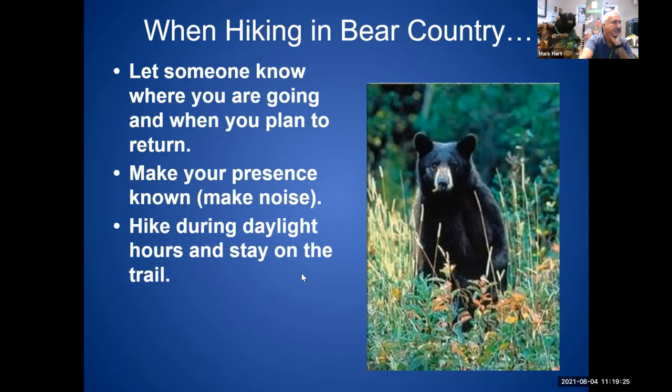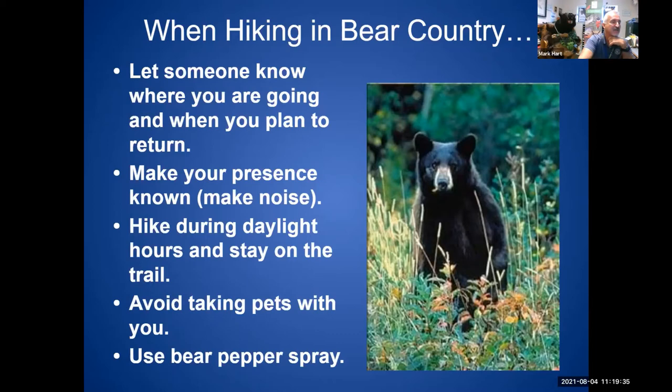Hike during daylight hours and stay on trail. Avoid taking pets, clearly. Use bear pepper spray. That's a handy thing to have. It may seem a little pricey because you say, well, I've never seen a bear, so why should I have it? But if you're concerned about it, my only advice with bear pepper spray is practice using it once.